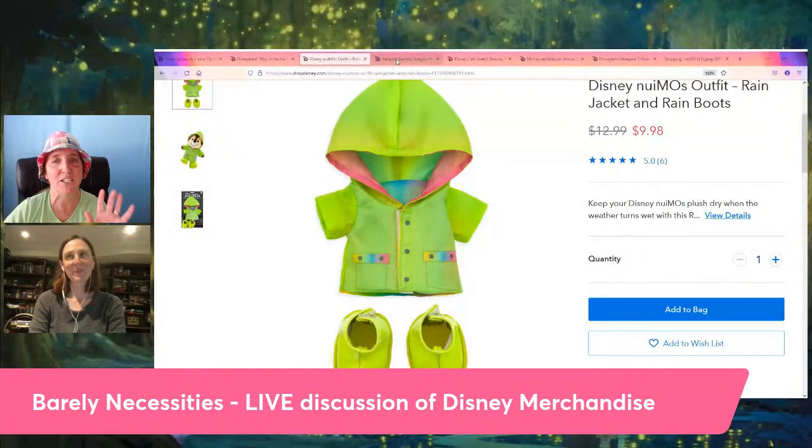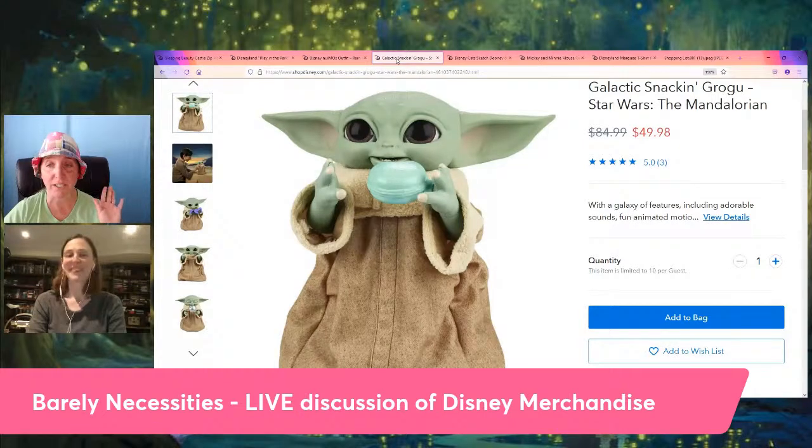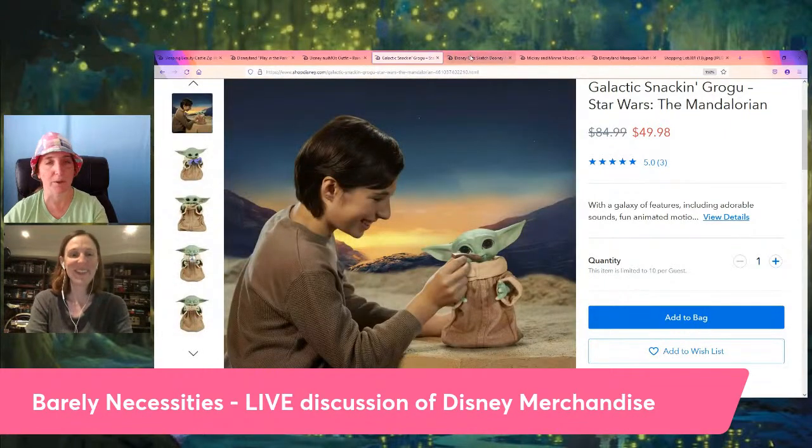Sleepy, Happy, Grumpy, Dopey. Sometimes I like to highlight characters that don't have dialogue with this Dopey spot. And in this case, the snacking Grogu toy. $85 originally, now available to you for $50. So if this was something that you saw and you're like, oh, I kind of want it, but boy, that $85 makes it tough, well, maybe at $50 you want to bring it home. Look, his eyes are even closed. He's so adorable. A cutie toy, so lots of fun. Little snacking Grogu.